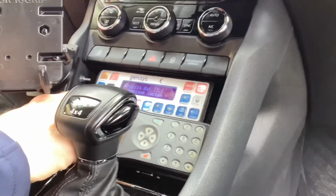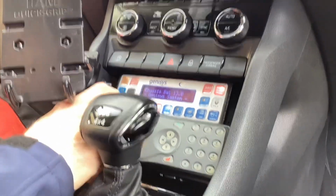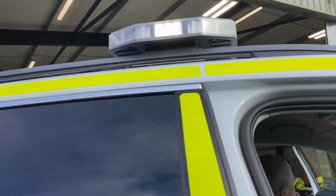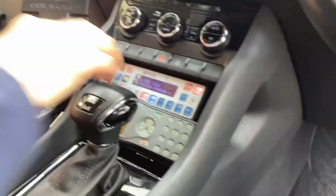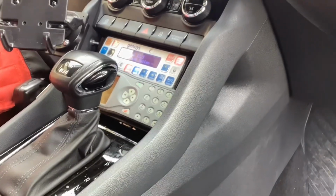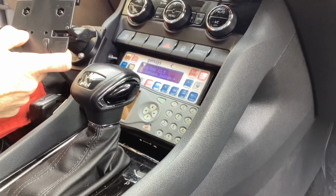And then if we were looking for a house, for example, then there's lights on the side. There's basically a scene light that we can either use to illuminate the scene in front of us, or we can look at house numbers or whatever. I think that's pretty much everything.